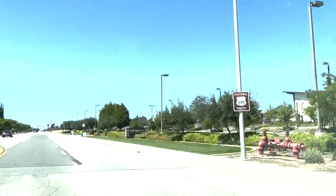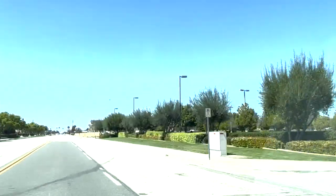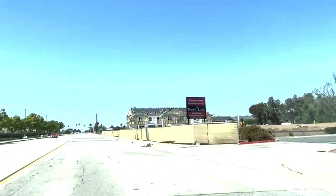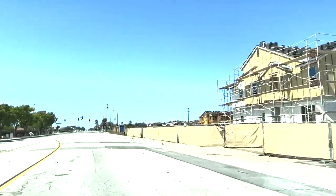We just passed Lennar new construction, those are townhomes here on Washington Street, and we're just coming up on another new construction community. It looks like it's also townhomes. Legacy Homes, I believe, is the builder, and they have not opened yet. That's not a builder that I have worked with in this area before, so I know nothing about it yet, but I'm sure we'll get some info on that very shortly.